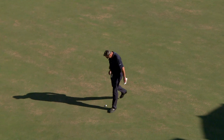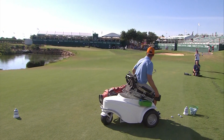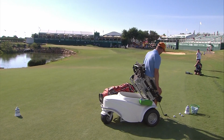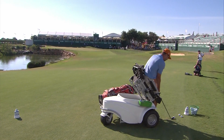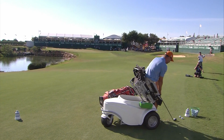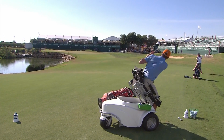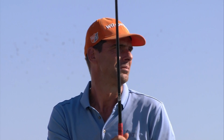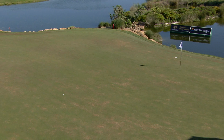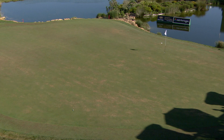Group 2, Tony. Okay, so here we've got Richard Kluwen from the Netherlands, and as you'll see here, Richard is playing in a machine called the Paragolfer. Richard has multiple sclerosis, and he's probably one of the best wheelchair players in the world. Very, very well done. This is a tough pin to get at, there's no doubt about that. Tucked in that corner there with the green sloping away.